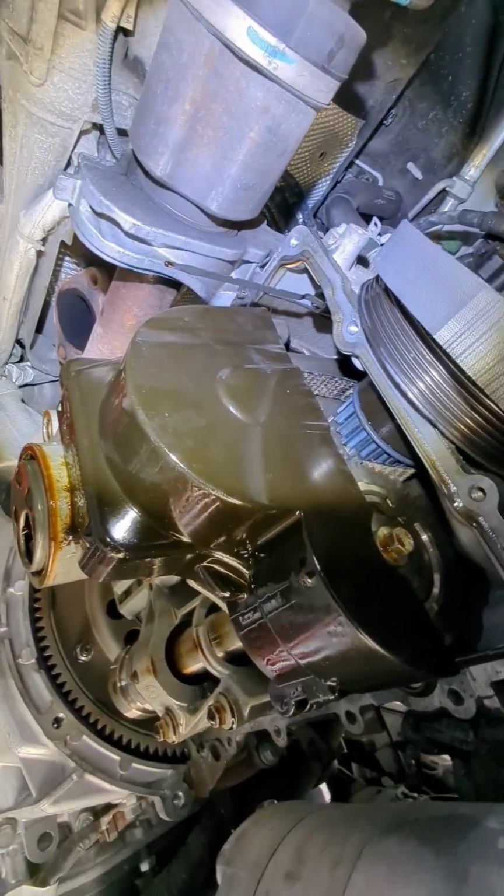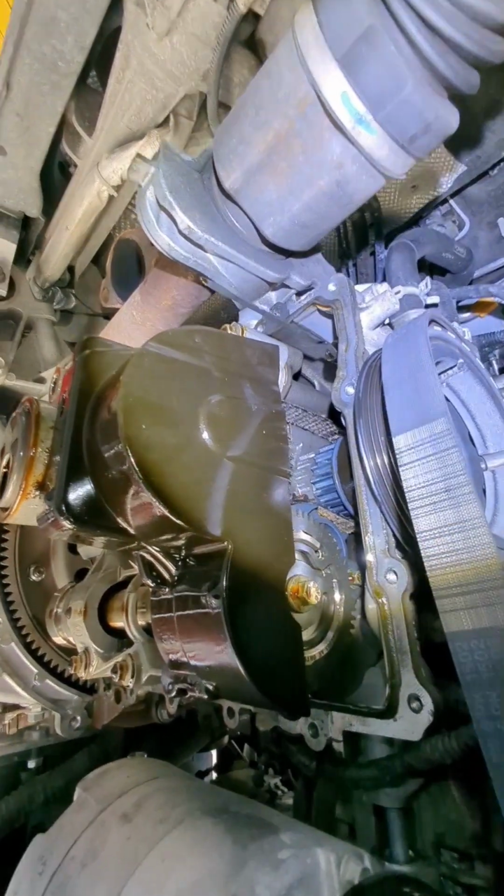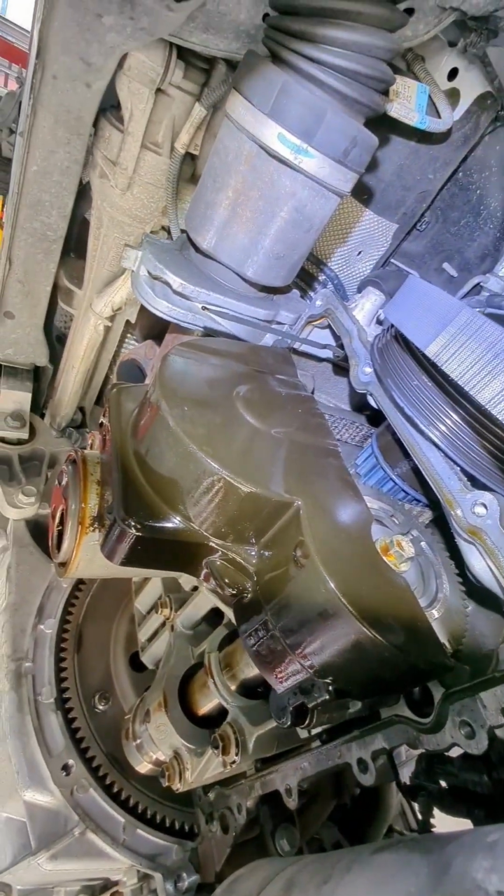But it's a pretty common failure on 1.0 EcoBoost 3-cylinder Fords. If you run into one that's got an underboost code or something like that, that might be your issue.